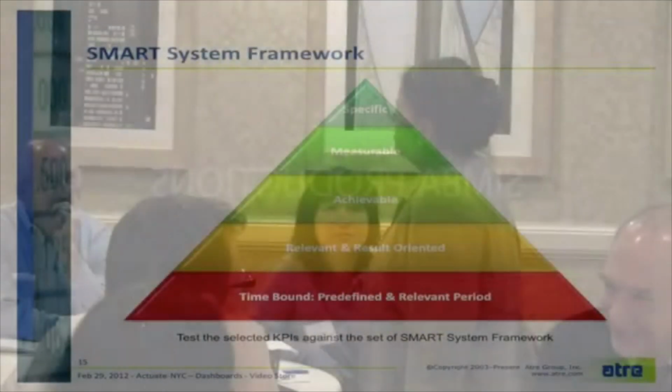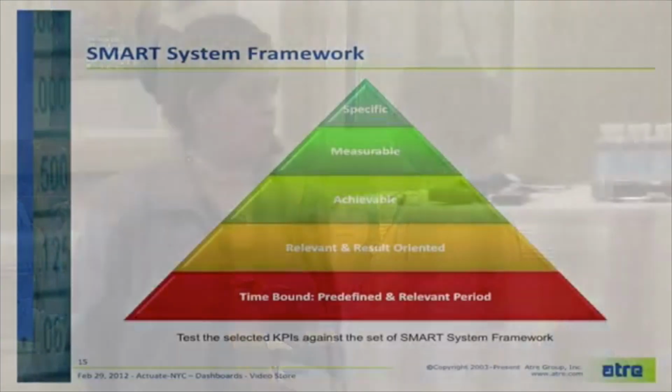So immediate action. In short term, define what is short term. What's long term? So these are the various steps you have to do. So for SMART, our KPI has to be SMART. That means it has to be specific, measurable, achievable, relevant and result-oriented, and time-bound, not ad infinitum, okay? It has to be achievable, otherwise it's going to be very disappointing and we will leave the project. So our KPIs have to be SMART, okay? And I will show you something after that, how to put the weighing system on that.